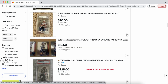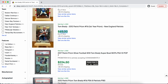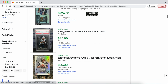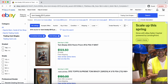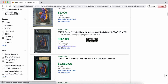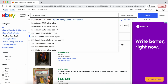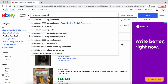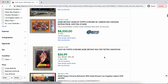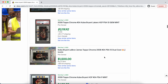And we see Tom Brady 2012 Prism cards going for quite good money, around $65 ungraded. And that was a trend that was followed by the basketball market taking off, for example, Kobe Bryant's 2012 Prism. So that's kind of what helped the football market take off for 2012 Prism. And same goes with this for 2008 Topps Chrome. As we see, 2008 Topps Chrome has become a very popular set in the basketball side of things, and I think that's got a good chance to really take over in the football side of things as well.